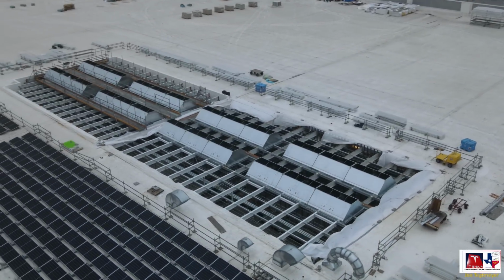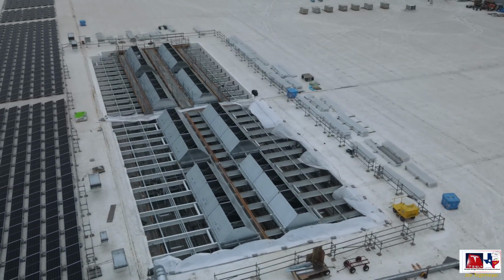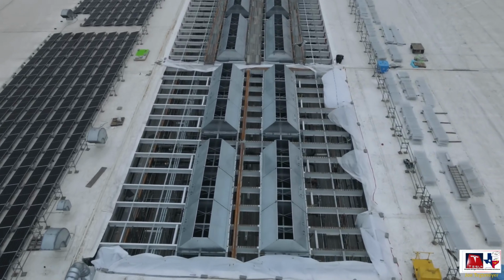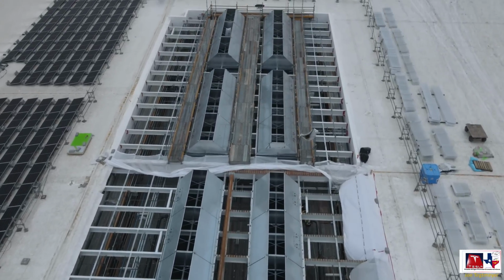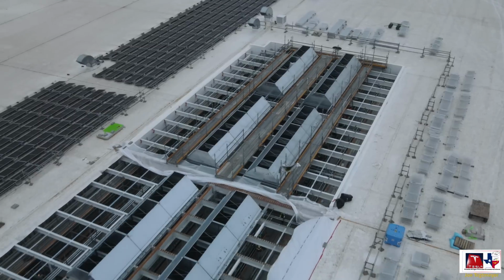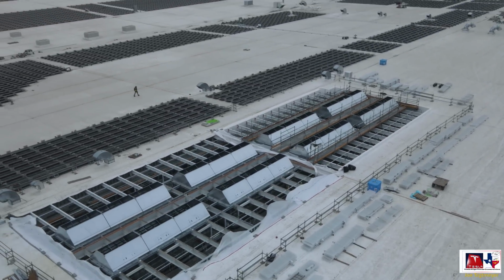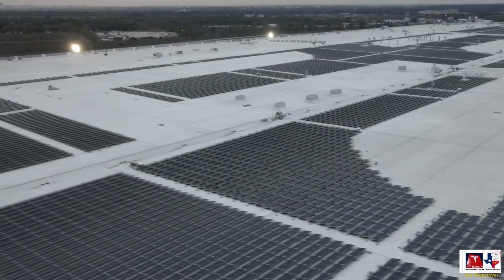You also see just some materials on the right hand side. I'm not sure if this is waiting for installation or if this is stuff that they've recently removed, but this is a good view down inside the structure just to see what some of that equipment looks like. Down on the second floor, it looks like there are some workers down there as well. And another good view of some of the materials on the east side waiting for future work.